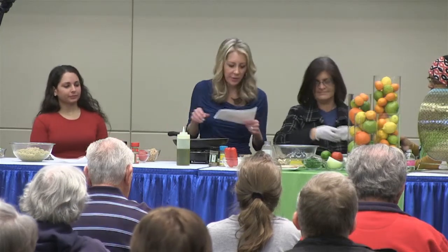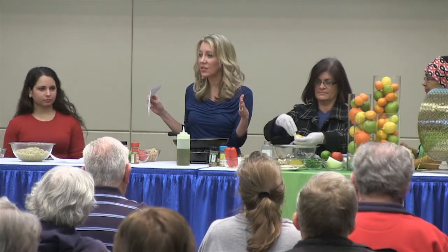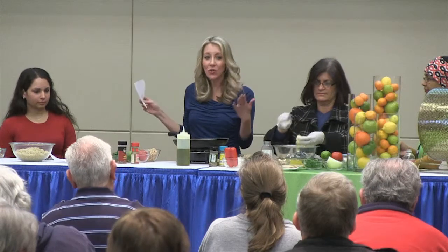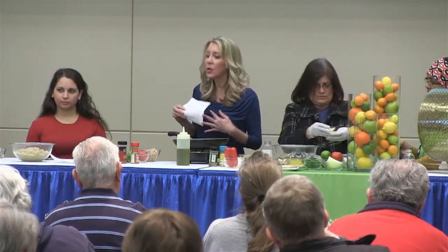And let's talk about what's in this recipe. Lots of color. The more color you put into your diet when you go through the fruits and vegetables section, the more nutrients you're getting. Every single color represents a different nutrient. So when you're going through, pick up the red bell pepper and the yellow and the orange if you can.